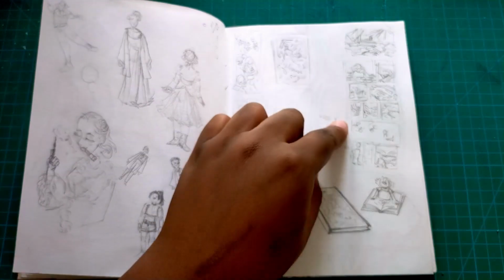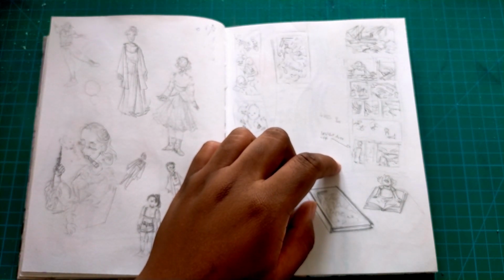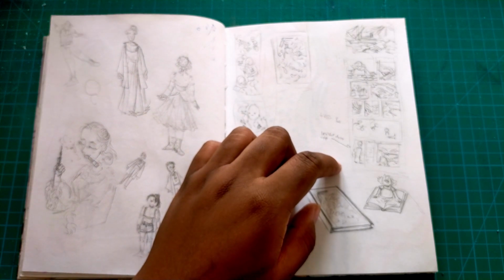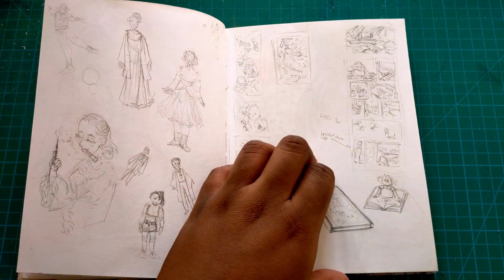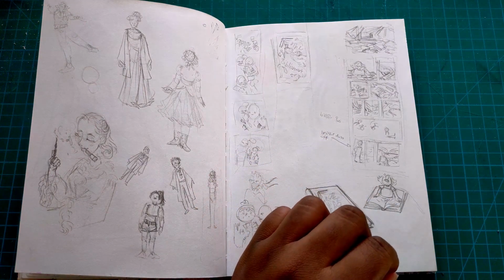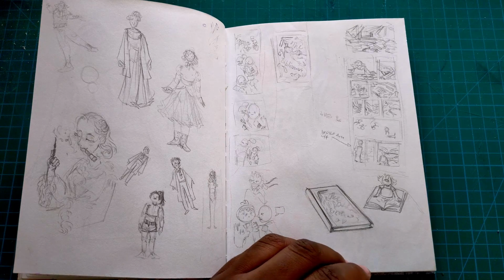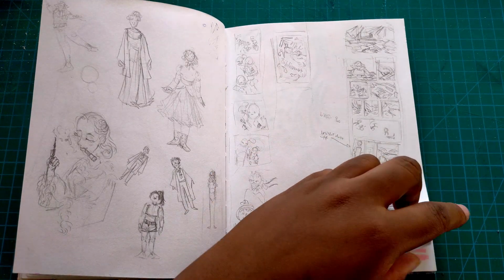And this is a comic page. And I was like, yes, finally, I've finally started my comic. I'm finally happy with a comic page. And then I looked at my script and I didn't like it, so I had to rewrite my script again. And now the plot's entirely different. So this page is kind of redundant.